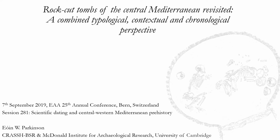And coming from my background as a bioarchaeologist, or trained as an osteologist, but very much an osteologist that pays quite a lot of attention to archaeological context, so thinking about how people have thought about rockcut tombs in terms of typology, in terms of context, so their use, what's actually inside them, so all of the bones basically, and then in terms of their chronology.